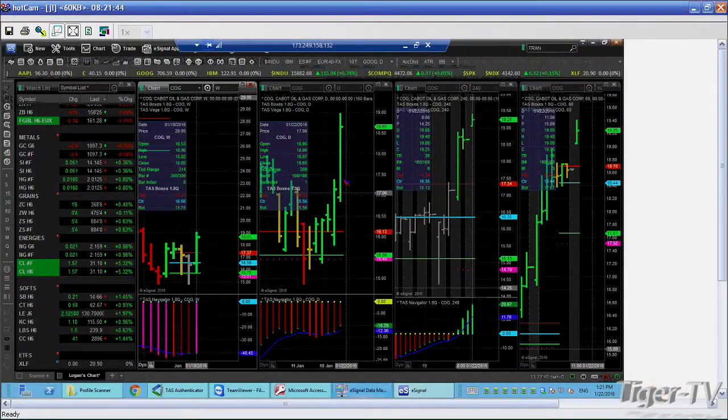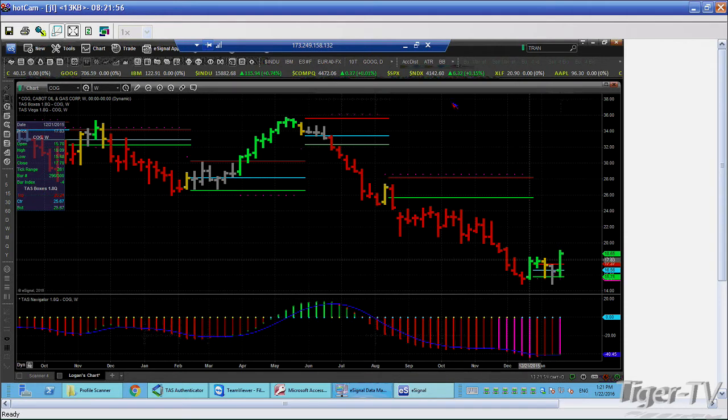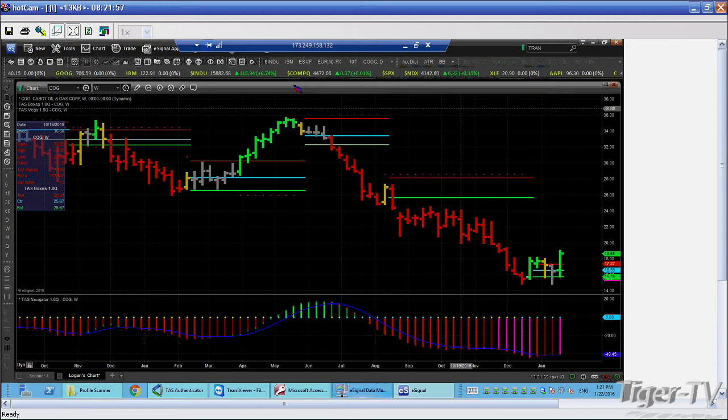All right, so the question really is, where do you put your stops on a trade like this? So we've got the breakout. Here's the weekly. We were looking for that, one of those trigger points, 1575 down below. This is just a killer setup. But where do you put your stops?